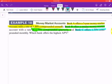C, and it will be a rate of 1.75 compounded monthly. So what we need to find is which bank offers the highest APY, or the highest effective rate, which is R sub E.